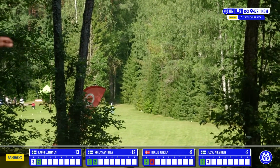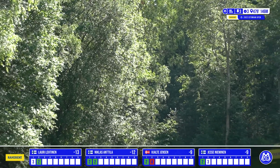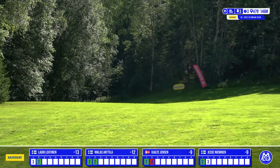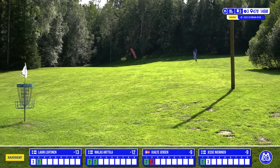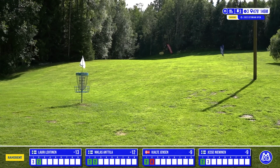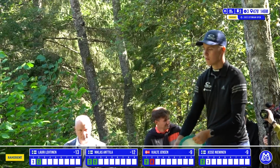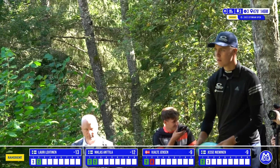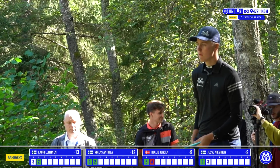As we see Niklas up first, hyzer release, flipping it up to flat. Contending with that back tree line is what you want to see, as he fades on in. He has an early circle 2 putt, it looks like. Yeah, it's just a little bit short. You could see he only got it to flat. It held strong for a long time, but just not enough to get all the way to the basket.